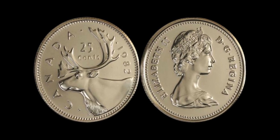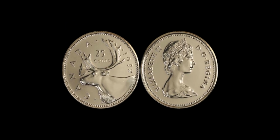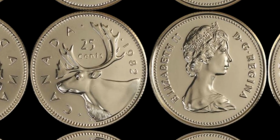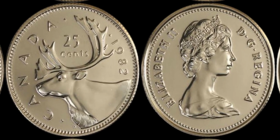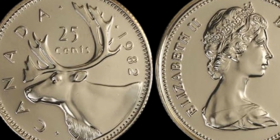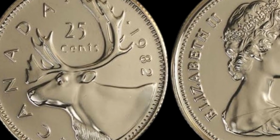Whether you're a seasoned collector or someone just starting out in the world of coins, this piece is sure to captivate your imagination and spark your passion for collecting. So keep an eye out for this elusive treasure. Who knows, you might just stumble upon a $1 million find in your own coin collection.